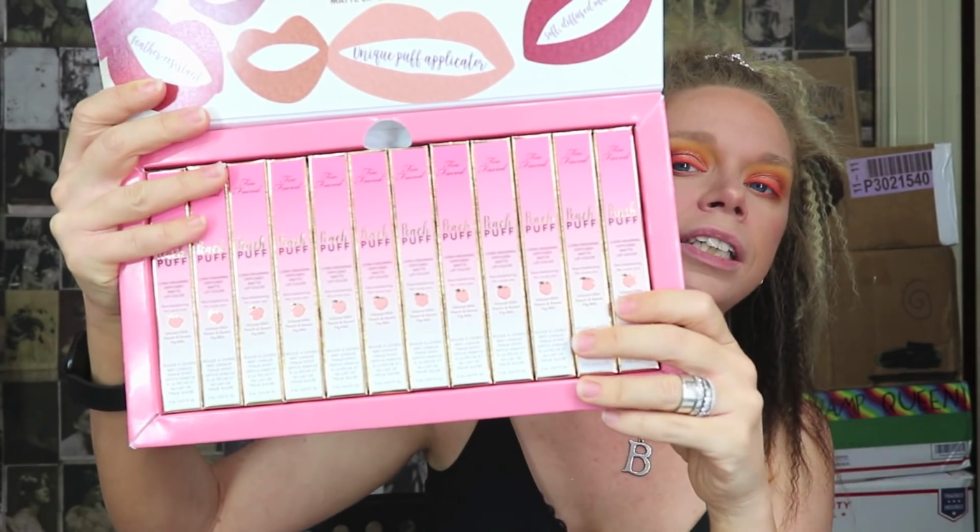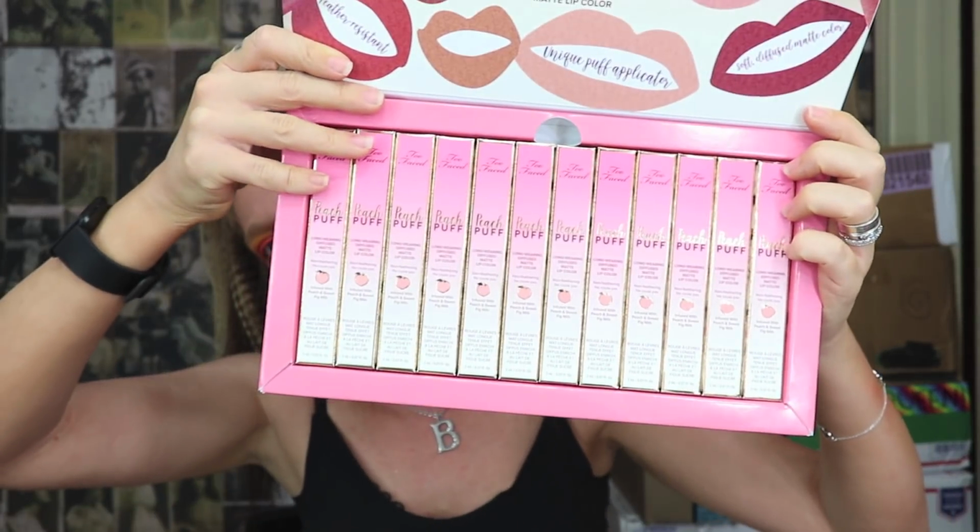That is what these look like in the little PR package. And I think that it's going to smell like peaches. I went through with a questionable lip color choice of lip liner in the shade Beeper. Now I am gonna go in with the Peach Puff Diffused Matte Lip Color in the shade In the Flesh, or at least I'm attempting to.